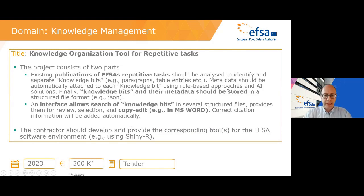Moving now into a call that is anticipated in 2023. This has to do with knowledge organization. And the objective of this call is to facilitate EFSA in benefiting from information from knowledge which is devoted to repetitive tasks. The objective for the successful contractor there will be to look into existing publications of EFSA, identify repetitive tasks there. Those could be tables, paragraphs of text, or graphs, or things like that that could constitute knowledge bits. Identify those knowledge bits, tag them with relevant metadata, and make them available in a structured file format, like a JSON file, for instance.